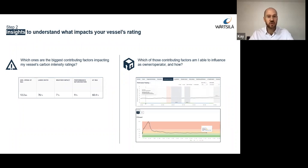Before, I mentioned that we do not only collect reported data, but we also collect high-frequency data and combine all together with external data sources and information, for example, weather data. Here we make use of the vessel performance modeling based on these different data inputs to assess which ones are the biggest contributing factors to performance impacting the vessel's carbon intensity rating.